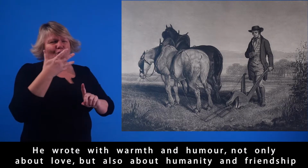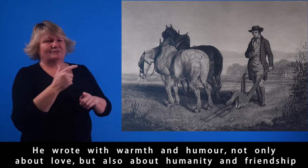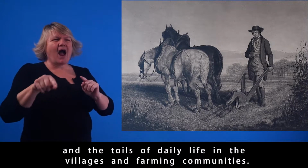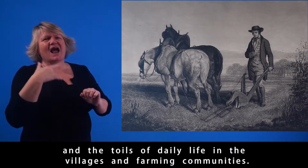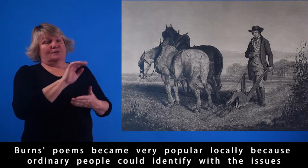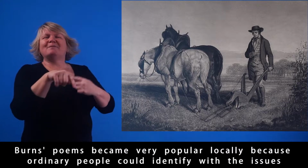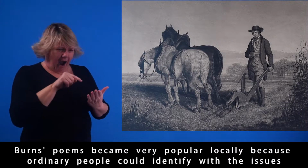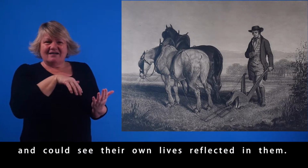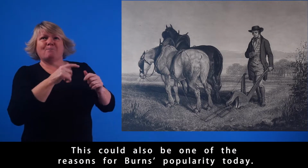He wrote with warmth and humour, not only about love, but also about humanity and friendship and the toils of daily life in the villages and farming communities. Burns's poems became very popular locally because ordinary people could identify with the issues and could see their own lives reflected in them. This could also be one of the reasons for Burns's popularity today.